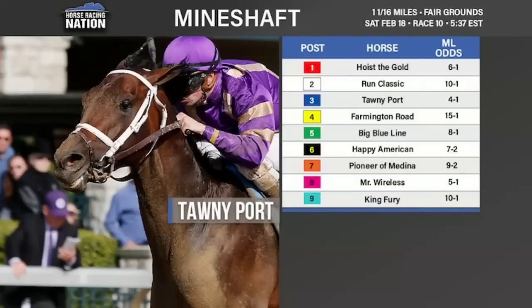Let's talk about the second choice, Matt. The 3, Tawny Port. Quietly, I think Tawny Port had a very good 3-year-old season for trainer Brad Cox. He ran a good Kentucky Derby. He ran a good Jim Dandy against the top 3-year-olds in the country. He won Grade 3 races, the Ohio Derby, the Lexington. He didn't run a ton last year, but I thought he ran a lot of good races. Tawny Port returning for his first race as an older horse on Saturday.